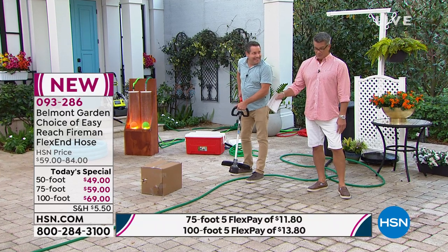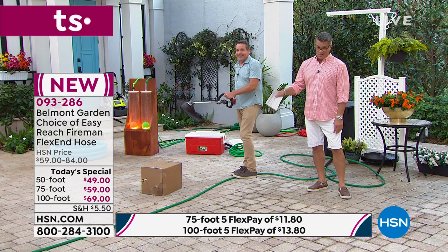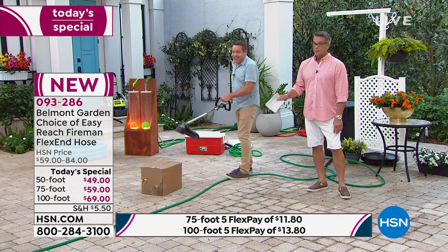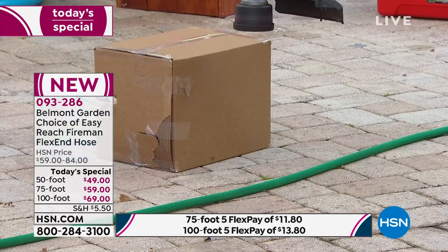This is a real weed eater, all right? And it's a very powerful one, and we'll show you. We're gonna actually try to weed eat our hose to see what happens. But look what it does to the box. Check this out. And that's it. We're just trying to show everyone that you want a hose that's strong.